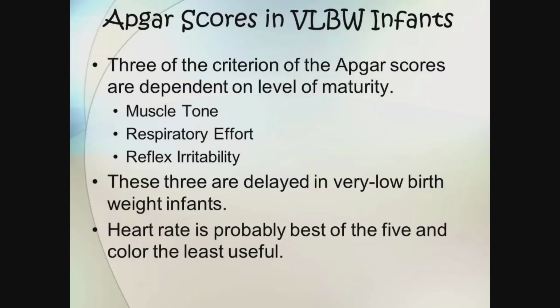If you look at them, 3 of those criteria are really dependent upon maturity of the baby. So the longer the gestation, the better the chances that the muscle tone, respiratory effort, and reflex irritability are going to be higher. Those babies born prematurely typically are neurologically underdeveloped, as well as respiratory system underdeveloped. So those 3 are quite key. Of the 5, heart rate is probably the best to look at, and color being least important, but it's all subjective to some extent. Chances are it's one way or the other.